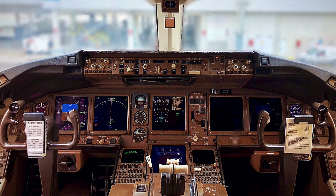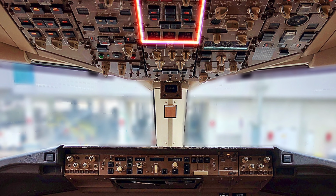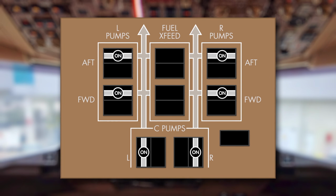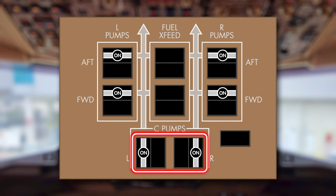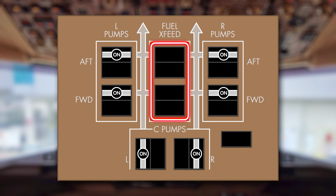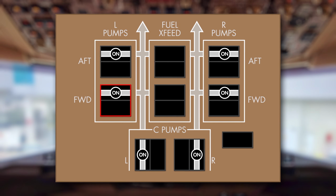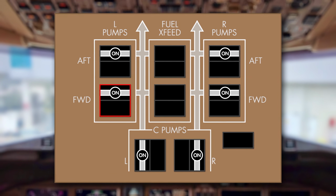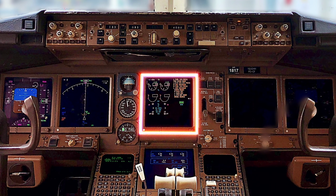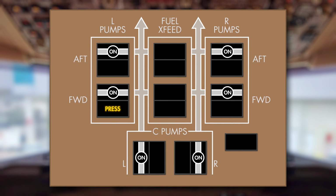There are 6 selectable fuel pumps on the Boeing 767. Configuring the fuel system is accomplished via the left overhead panel. The left and right main fuel tanks each have a forward and aft pump, and the center tank has a left and a right pump. Completing the fuel panel are 2 crossfeed valves and a fuel configuration warning light. The crew have reported that their left forward fuel pump is inoperative. The aircraft alerts the crew to this issue in 2 ways. Firstly, an amber message on the aircraft's ICAS display reading L forward fuel pump is illuminated.